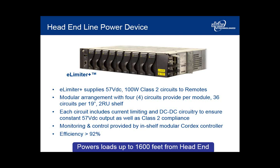Now, in our case, each of the circuits includes both the current limiting that's needed to meet Class 2 and the DC-DC circuitry, so that we're ensuring a constant 57-volt output as well as Class 2 compliance. The other thing I'll mention is that on the far left side, you can see there's a little controller. That's one of our standard Cortex controllers that is used in our 48-volt power plants, and it is included in the shelf and enables remote control and access of the device. The efficiency, by the way, of the power conversion is greater than 92%. And as I mentioned earlier, you could centralize this device and radiate out 1,600 feet in multiple directions to reach your remote device.